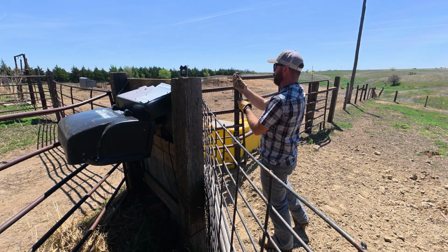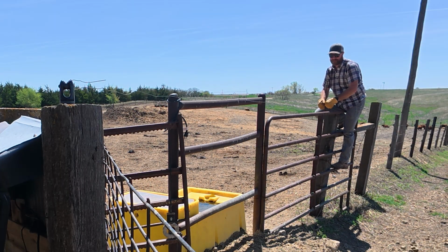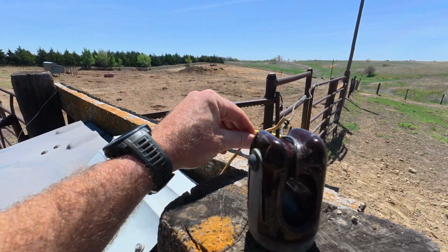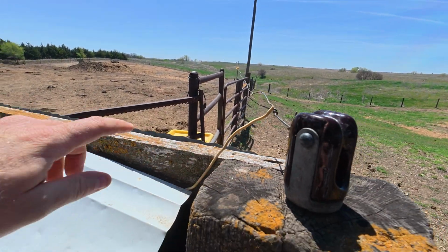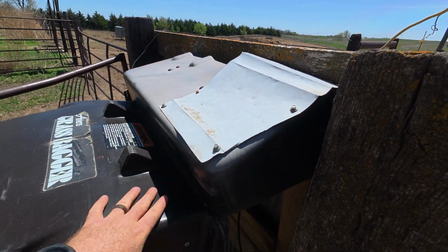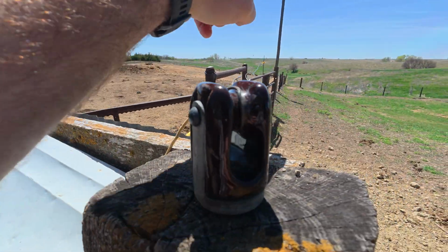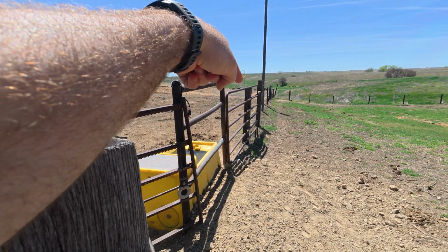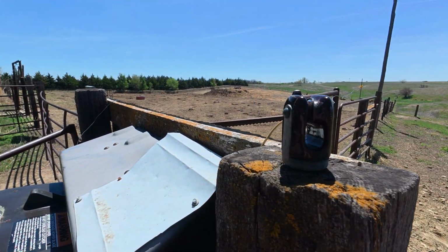Ow! Got me! Now we'll just hook this hot wire up. We're all hooked up here, if you can see it. That comes from the fencer inside here, hooks to this wire, goes over top of the water, drops back down and hooks into the fence that goes all the way around.